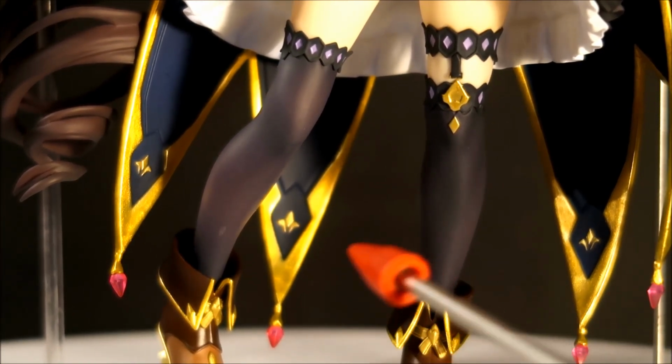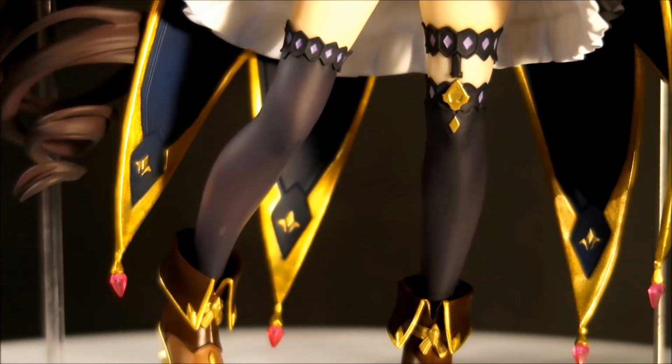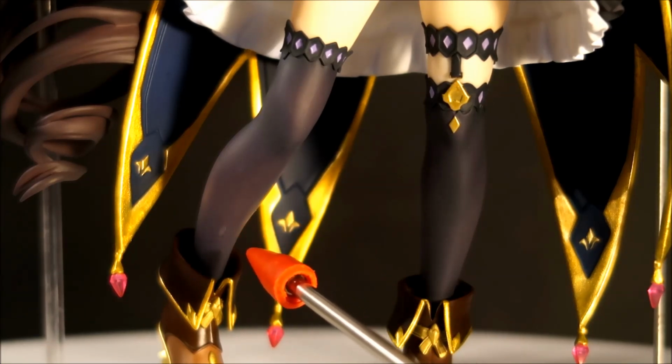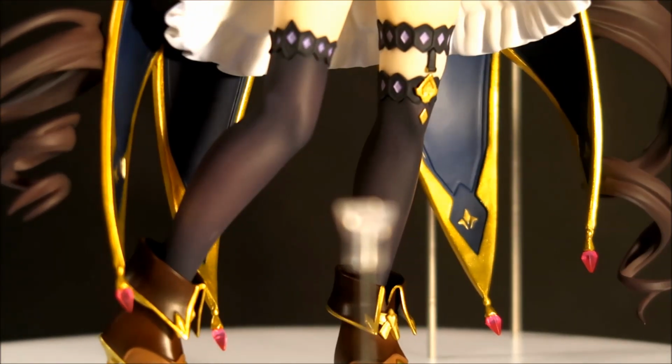All right, she's wearing like a kind of purple stockings. Oh man, there's something. I don't know, maybe I scratched her or something. There's like a little mark right here. I don't know what the deal with that is. Okay, so I don't know. I might have to gig him for that. I'm not 100% sure if that was my fault or not, but I don't think so.